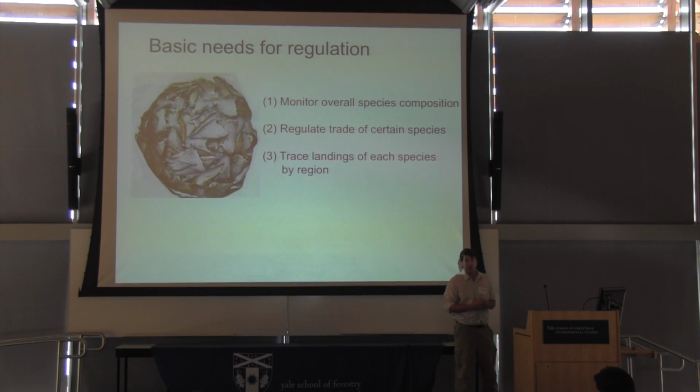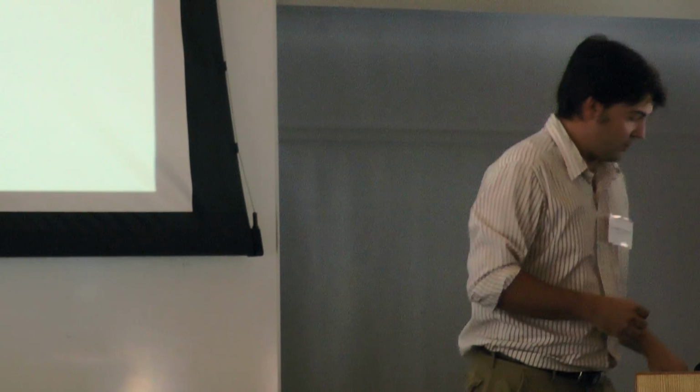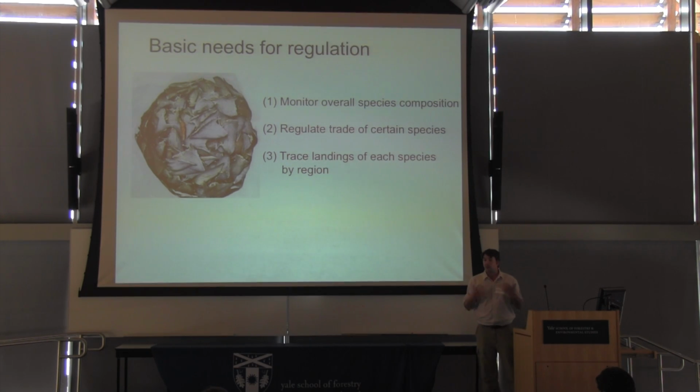Some of the basic things we would like to see for the shark fin trade is to monitor the overall species composition, so what species are being taken. We would like to have the ability to say you need to leave these species out of the fin trade because they are declining or really vulnerable. Also, with all these countries participating, we would like to know what regions are contributing most to the fin trade and to particular species, so that we can target those regions for conservation. You would think all of those things would be very basic, and we have none of that at all for the shark fin trade right now.